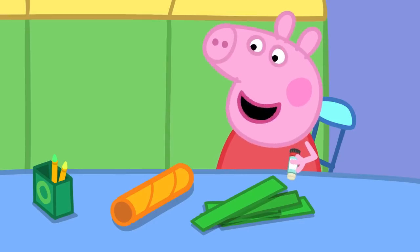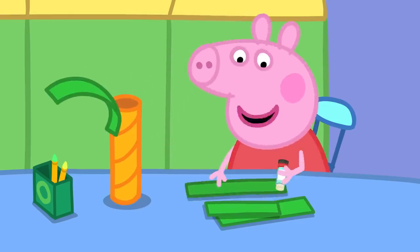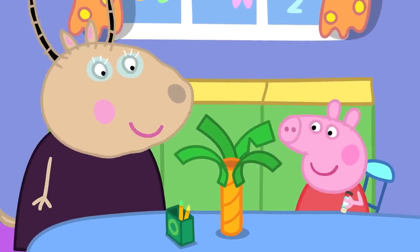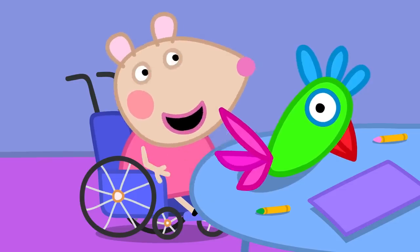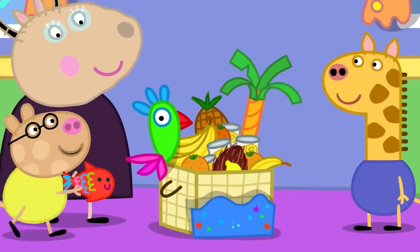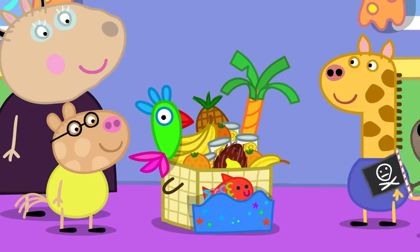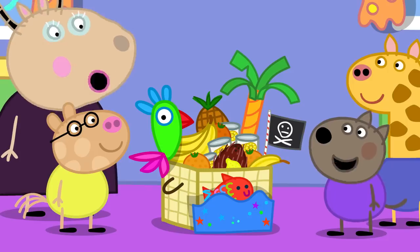I'm making a palm tree. Here is the trunk and here are the leaves. What a lovely palm tree. Let's stick it on the hamper. I am making a parrot. Wonderful. It will look good just here. I've made the sea. And I've made a tropical fish. Oh, perfect. I've made a pirate flag. Yo ho ho. Thank you, Danny.